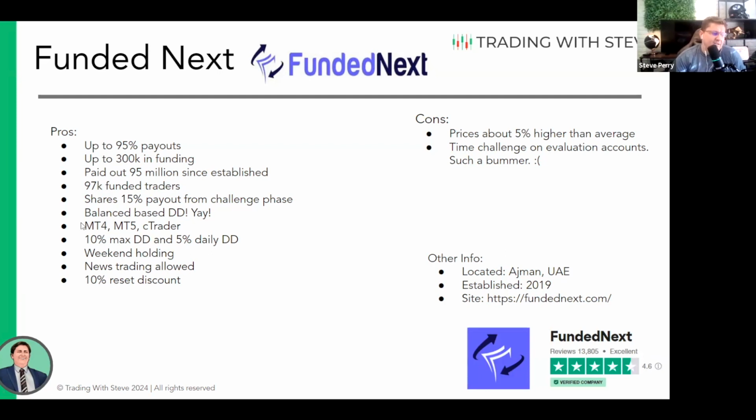They do have 97,000 traders worldwide. They also share payouts from your challenge phase, 15% of that, which is awesome. They also do a balance-based drawdown, which is fantastic. I love that. That's always going to be my favorite pro, because I've failed a lot of challenges in the past for not having balance-based drawdowns. And they do have a balance-based drawdown, so that is a good thing.